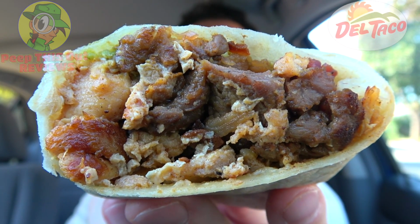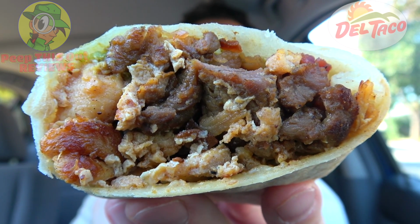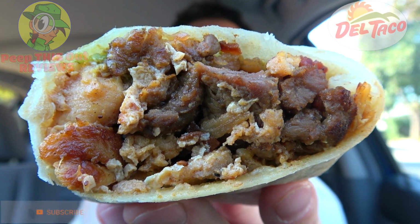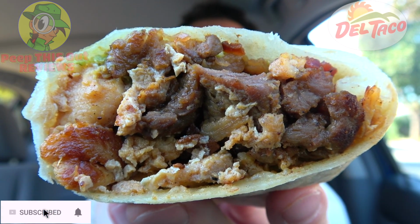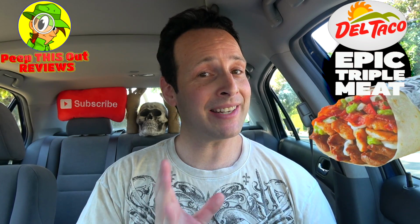Let me hit the other half of this real fast and then I'll give you the final close-up before we wrap this one up. So here's the other half, and as you can see from this as well as the initial close-up, it is absolutely packed across the board. Even though it's a little on the smaller size, they definitely make use of the tortilla with this one, guys. Very nicely done, and I would highly recommend it, especially to all of you carnivores out there. And hey, don't forget the Del Scorcho sauce.